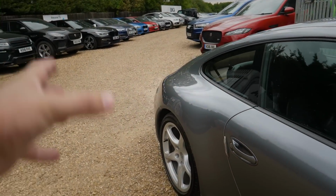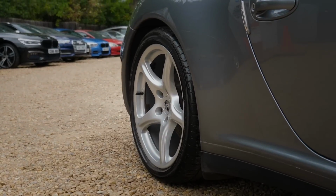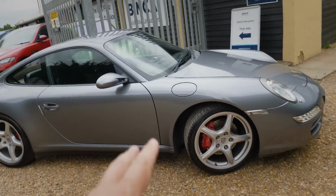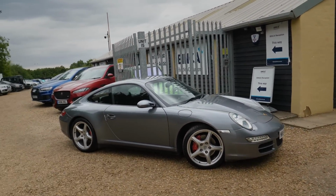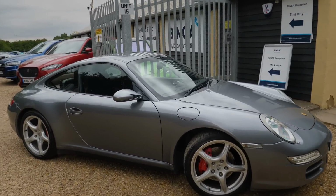The massive 305 rear tyres, look at them, look at them. They actually come with the lobster claw wheels as standard. These wheels here in particular were an optional extra. Like I say, we will go through the option list shortly.